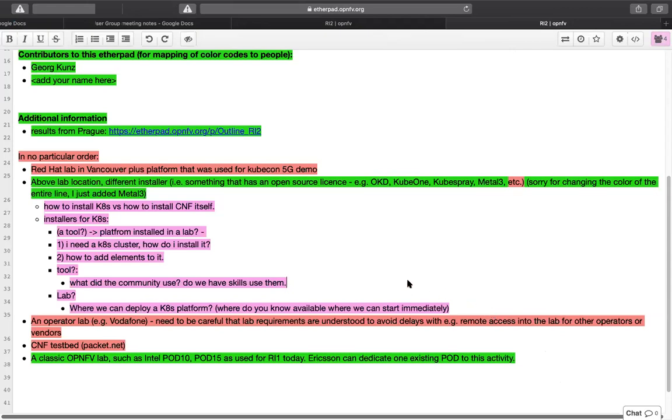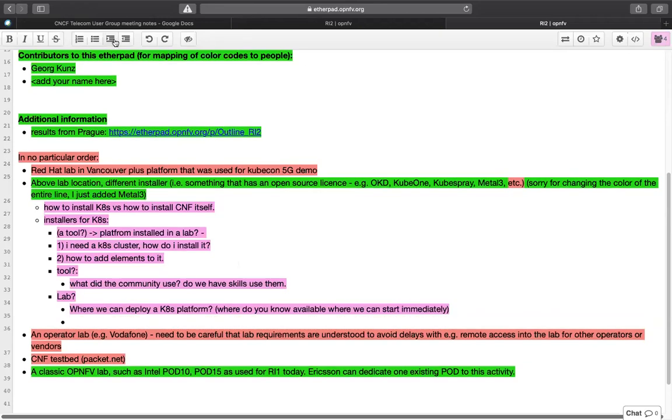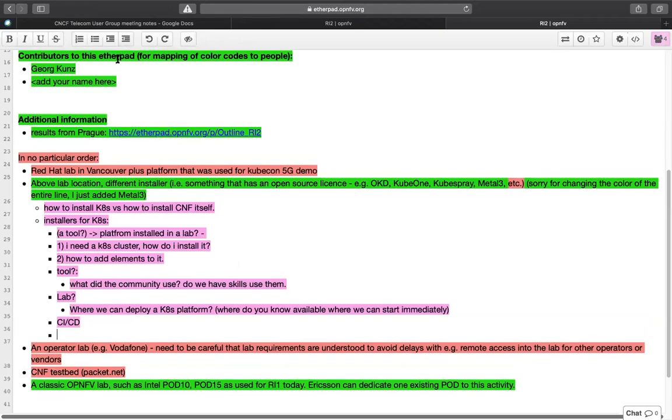Maybe one more thing to consider, and maybe the CNF testbed guys can elaborate on that a little bit more, is CI/CD integration. From my perspective, maybe that's step two. Well, certainly that's step two after step one. But at the end of the day, we probably want to regularly run the test suite against the reference implementation to validate that the tests are suitable and that the platform still passes and all those things. So that's just also a generic question that needs to be discussed, where that should be hosted and what that should look like, at least from my perspective.